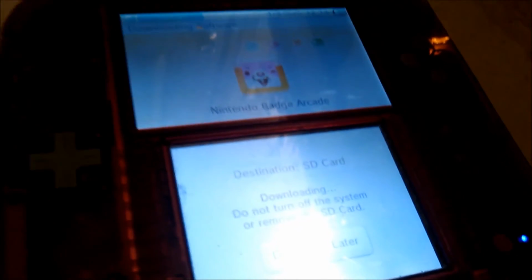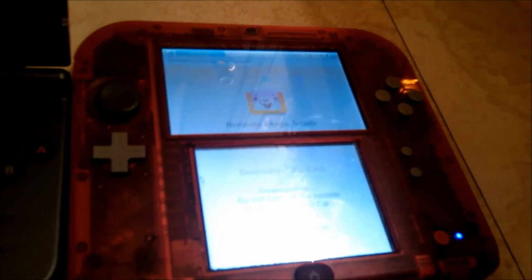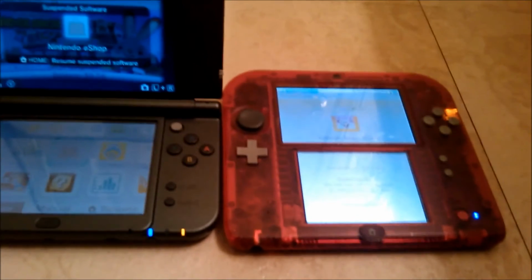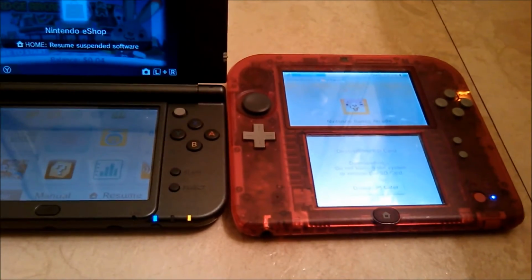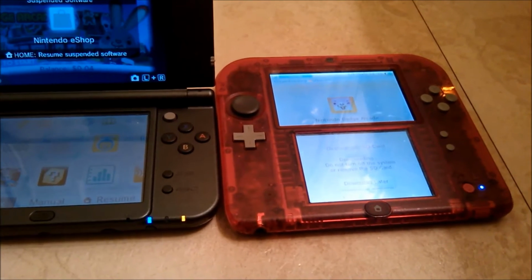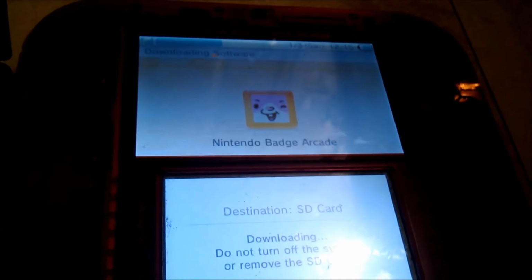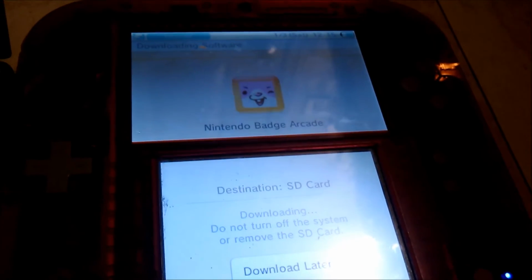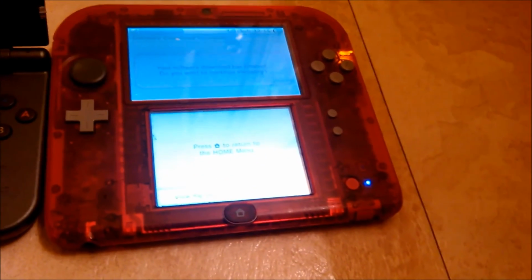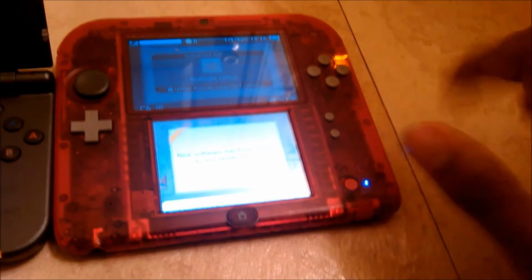So the Nintendo 2DS is almost done downloading. The Nintendo 2DS is nearly done downloading. Okay, it's almost done. Okay, it has finished downloading. So even though I didn't time these, I'm going to put a timer on the video.